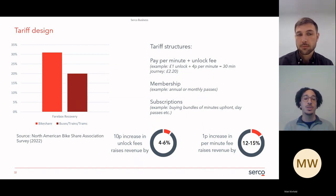Tariffs can be structured by operators and authorities to support both their commercial and social objectives, and can also be targeted at different user personas. So here we'll take a quick look at some popular tariff structures that exist in micromobility. First of all, pay per minute with an upfront unlock fee. This usually will encourage casual and incidental usership, and also allows for uptake by one-time visitors to a city, for example, tourists, which in peak season can actually provide a significant funding contribution.